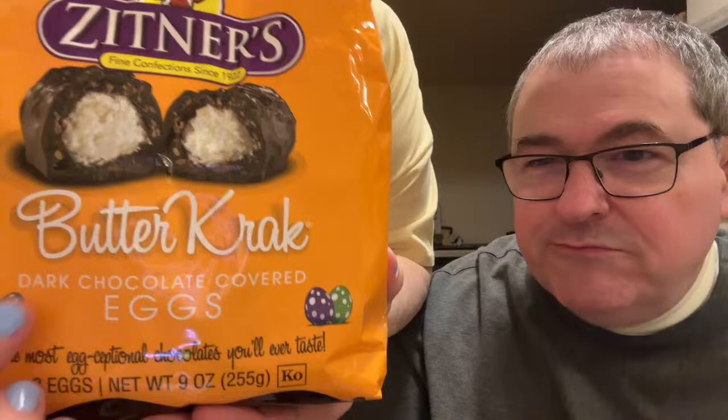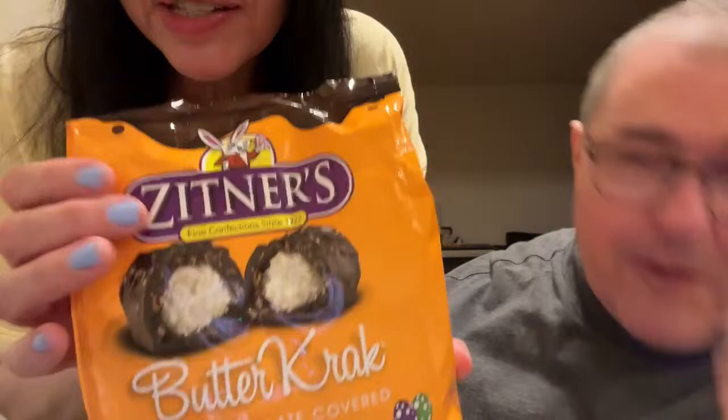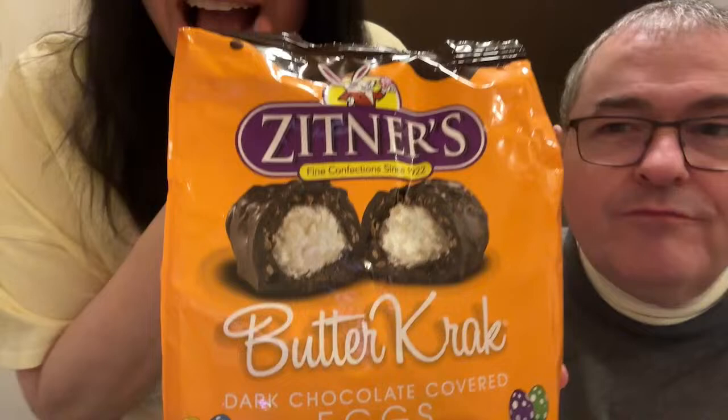Butter crack. K-R-A-K. Dark chocolate covered eggs. Now the peanut butter says eggs too, but you see the picture? That's what it's supposed to look like, extra thick. Exactly like a mound. See, I don't think it tastes like a mound. Maybe because it's cold. It's like a kicked up Mounds. It's got a little bit of creaminess to it. I put it in the refrigerator and it gets hard.